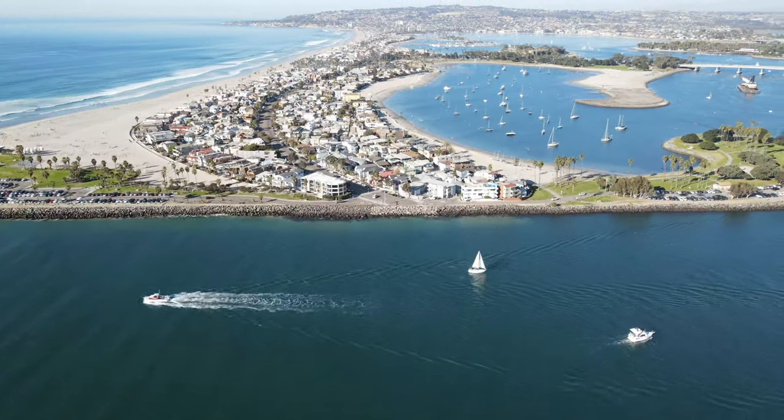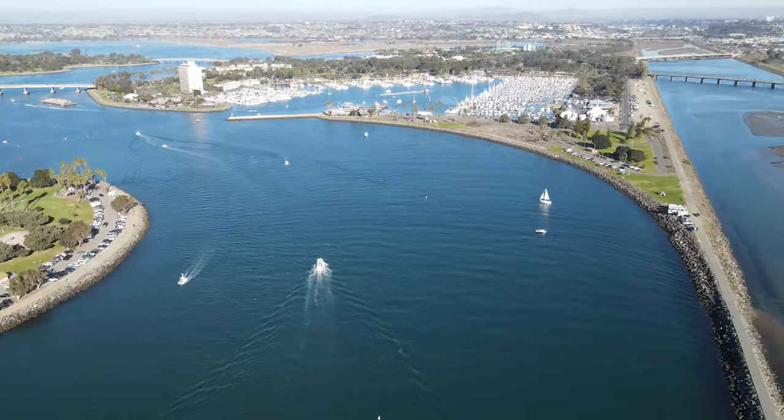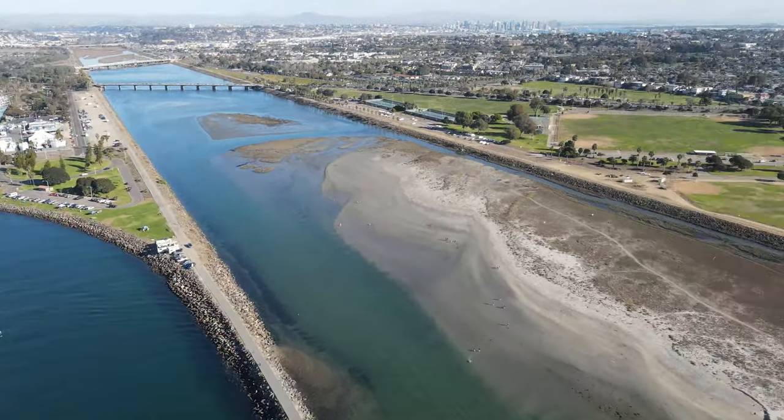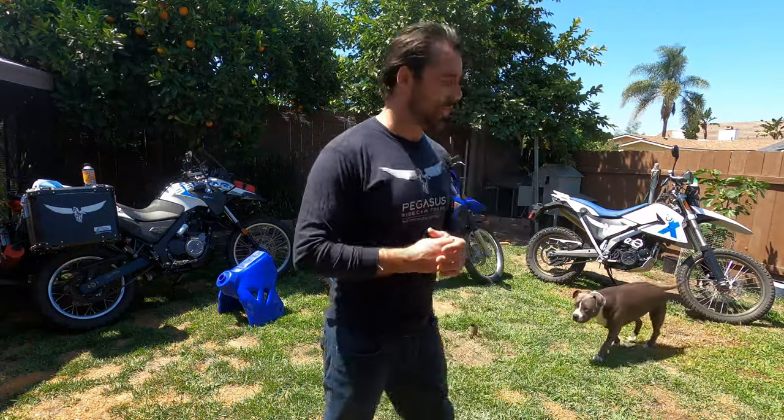I'd much rather go surfing, but what I have to do right now is go through the carb of this 2006 DRZ400S. I picked it up recently with only 600 original miles, so it's been sitting most of its life. Telltale sign that the carb is going to definitely need going through.